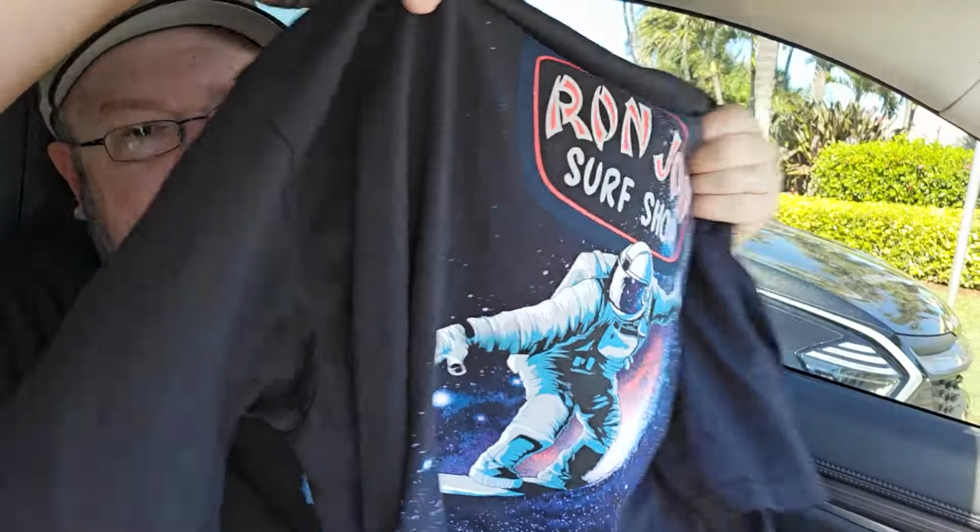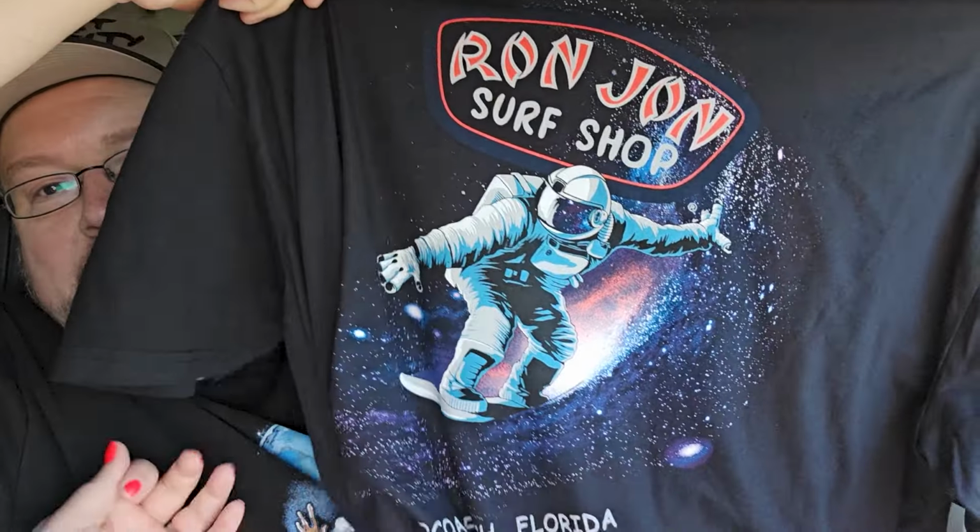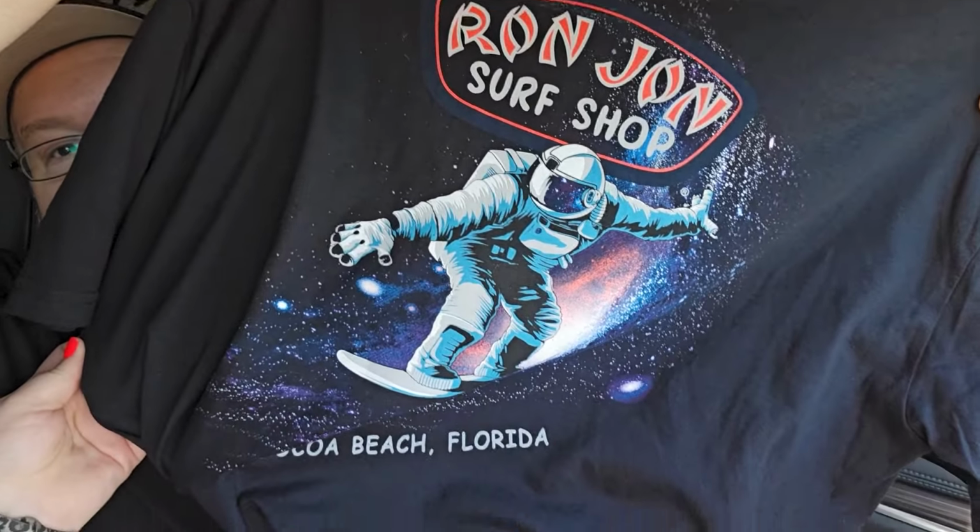Ron John Surf Shop. So the front, like I showed you, just that logo right there in the front. But then the back of it has that Space Astra on the back for Cocoa Beach, Florida. I had to get that. I was just like, man, that's the coolest logo they've done. I've never seen it before.